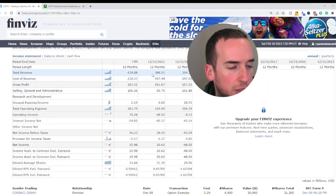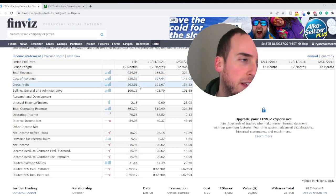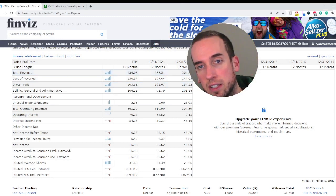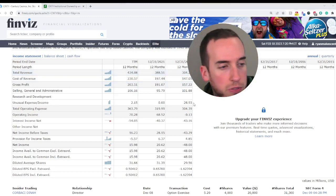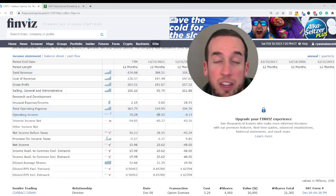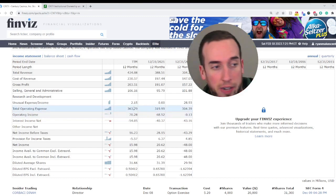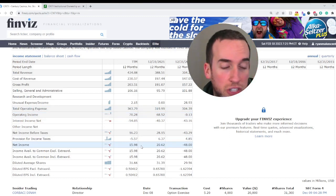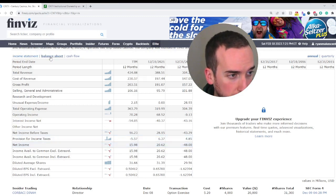So their total revenue is doing really well. Cost of revenue, again, kind of keeping it going. Gross profit is continuing to rise as well. We want to see all three of those go in tandem. Operating income increasing from last year. That is great. Operating expenses are going up though, which is not great. Net income is down from last year slightly, but still positive, which is wonderful.